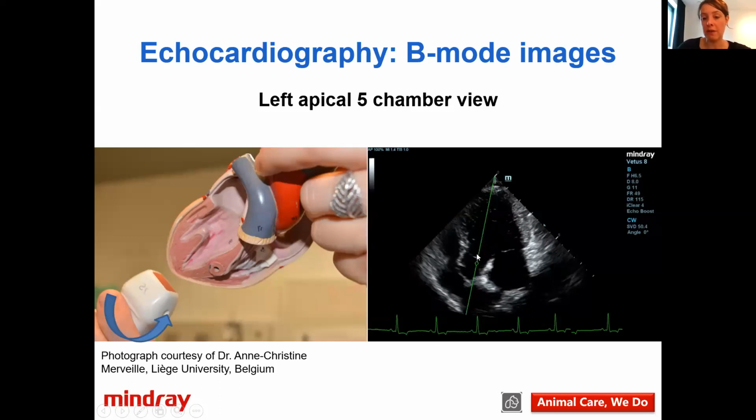What is very important is that from this view, you can measure the velocity of the aorta, because you can get your spectral Doppler line very parallel to the blood flow in the aorta. So this is a view where you can measure aortic velocity. You can also put the color Doppler to look at the flow over the aorta. You can also assess the aortic valve. You can also look at the left ventricular outflow tract. Okay, so a very important image.